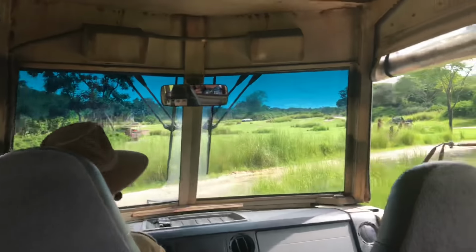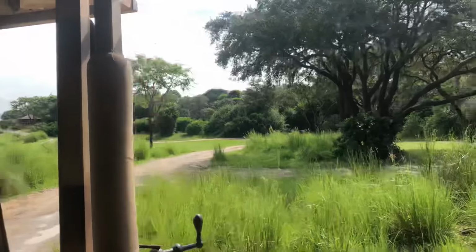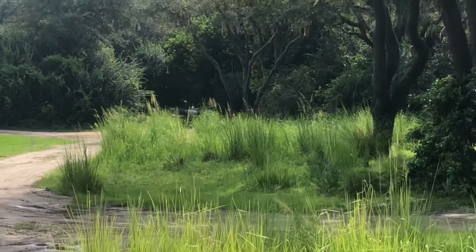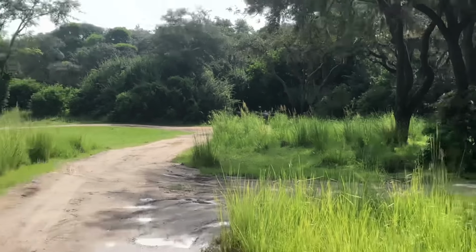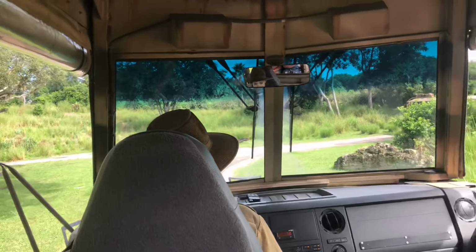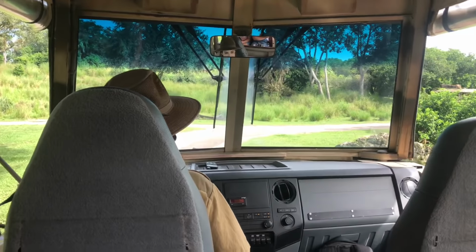Over on the right-hand side, I do see some more of those white-bearded wildebeests. They're way back there in that little corner. They are also known as the gnu, spelled G-N-U, because of the sound that they make. So cows say moo, and wildebeests say gnu.